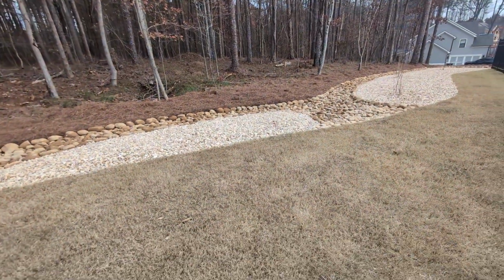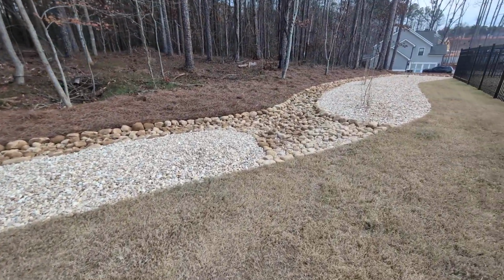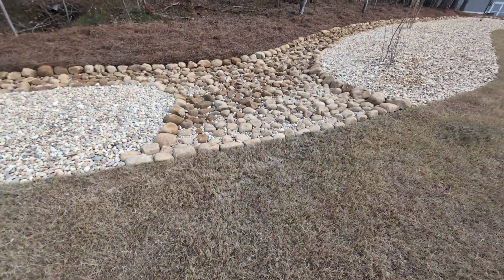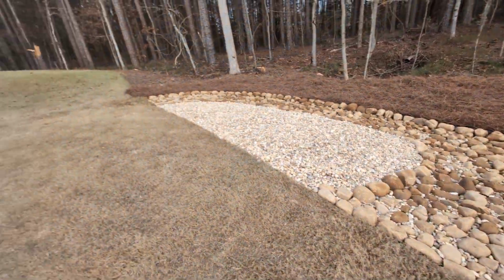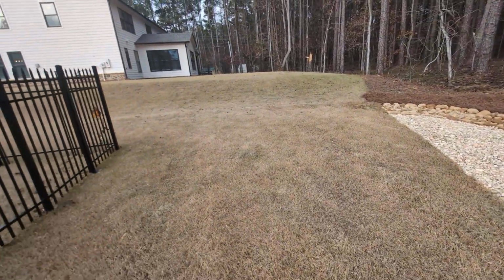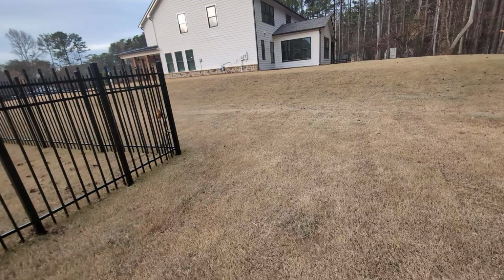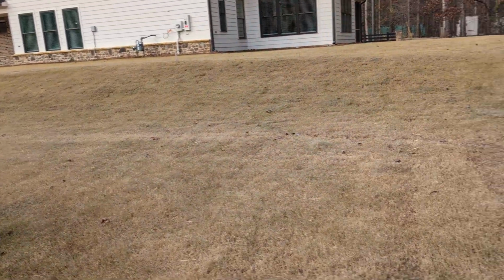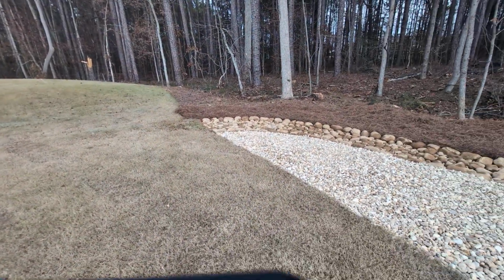As you can see on this landscape, we solved this customer's landscape drainage problem by dealing with the water that was coming in from the neighbor's yard. And by being able to do that, it allowed us to come up with two different ways in which the water is going to enter this dry creek bed. The first is from the hillside erosion that comes from the neighbor's yard. All of that water that would have once come off of this hillside, guys, is now going to be redirected into this beautiful custom dry creek bed.